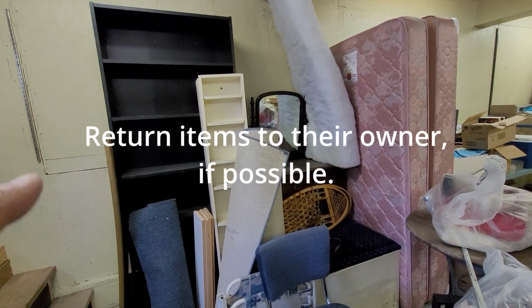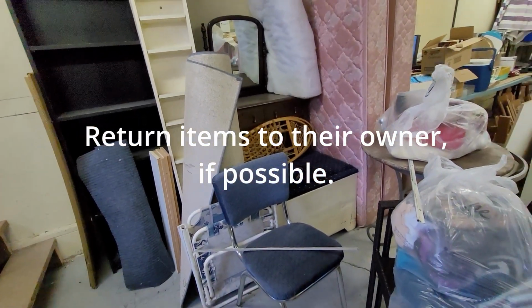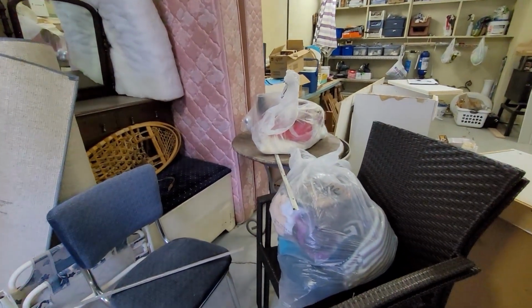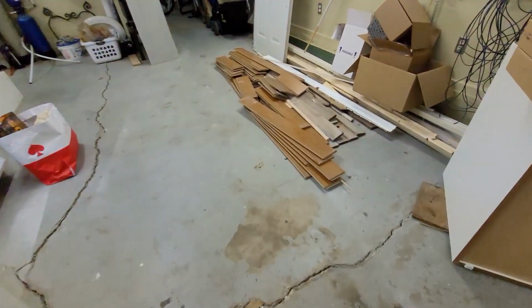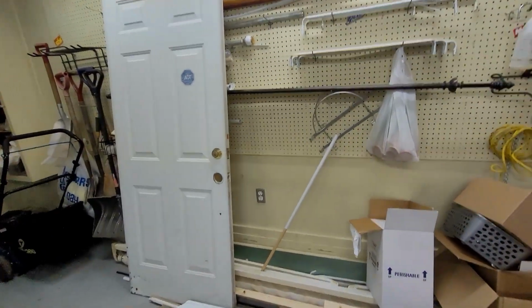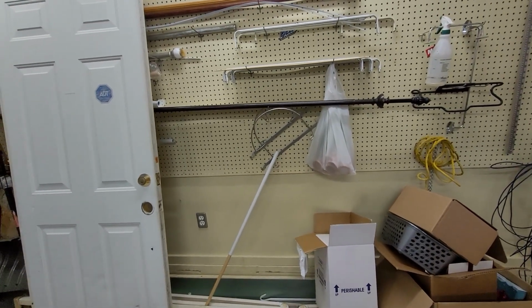So, yeah, I still have some of my son's stuff here. Those big shelves are his. And some of my mom's things, my grandmother's things I've decided to declutter. My outside patio chairs and table. Some leftover flooring. And a door, which I don't think I want. Plus some extra little bits and pieces here and there.